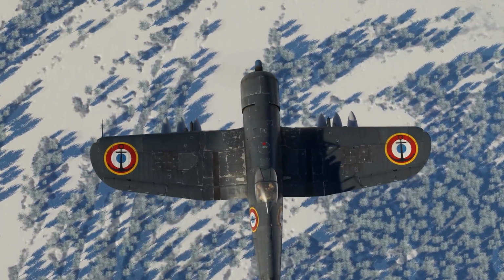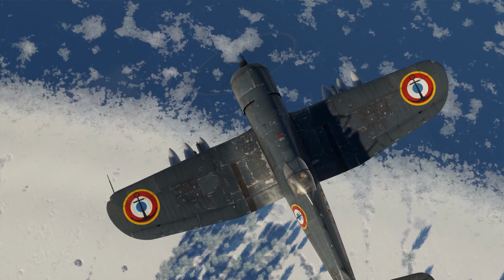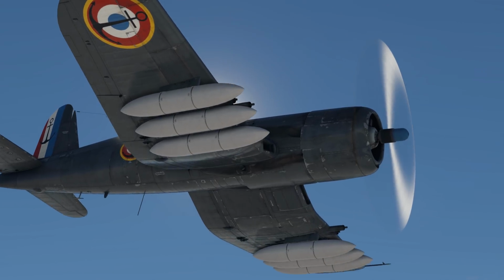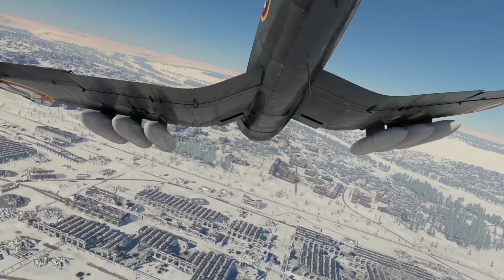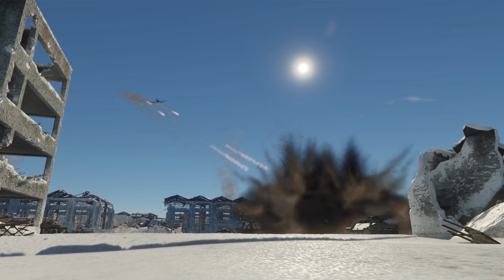The French F4U-7 Corsair can carry more than 100 unguided air-to-ground rockets. Yep, that's right. More than 100. See an enemy? Send a dozen rockets their way. You have more.